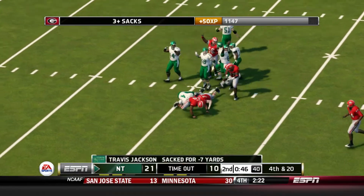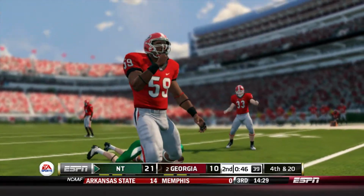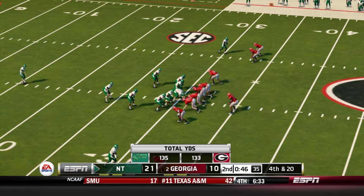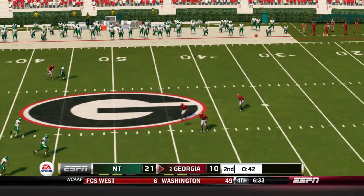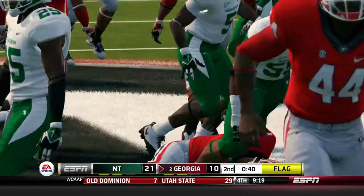They get the sack. Georgia will take a timeout. That's their first of the half. The sack makes this a fourth and very long. Marshall is the deep man awaiting the return. They'll bring him down at the 49-yard line.